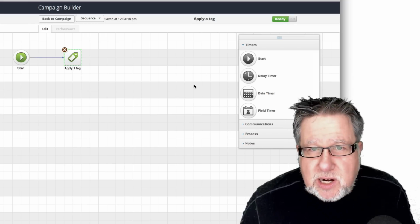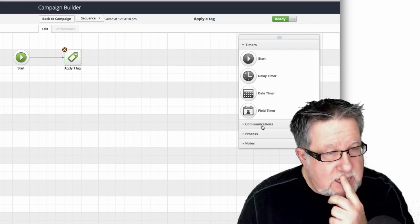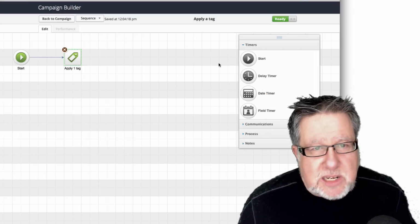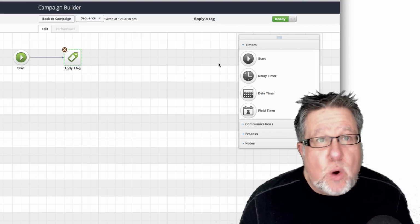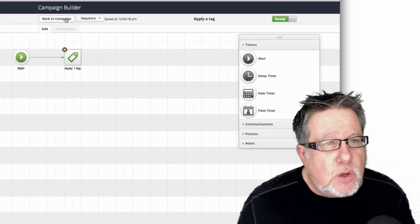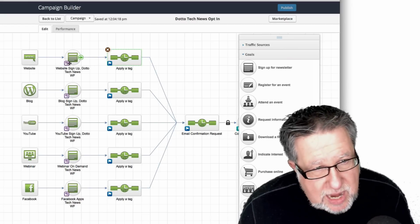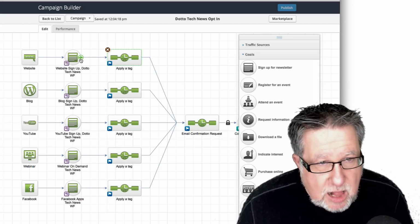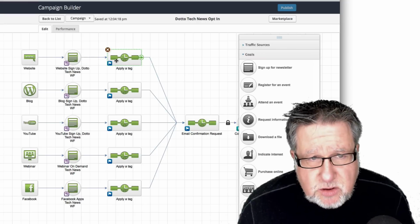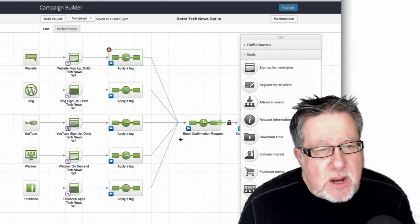Now, here we start to see some of the power. We can apply this tag, or we can apply an activity, and then we can set different timers. We can say, now wait 5 minutes and do this, or wait 2 hours, or wait 2 weeks, or wait 2 years and then do this. So these are the sequences that we're building. If we go back and follow the arrows, they come to the website, they enter the information in the form. As soon as they do, this tag is applied, and then everybody goes to the same place after that.